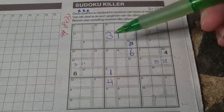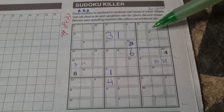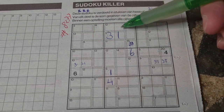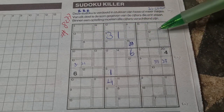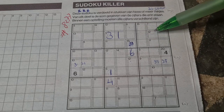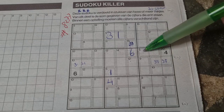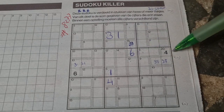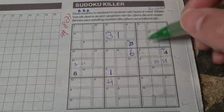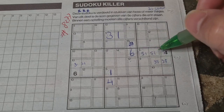My next strategy is now to look for boxes with two combinations. Now, two combinations for the box of 6: 5 plus 1 and 2 plus 4. The 4 is already used in this big square, so I cannot place the 2 and the 4 there. So it should be 5 and a 1.